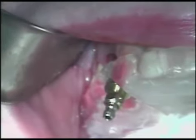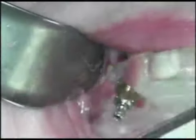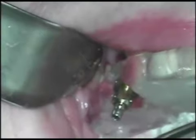So now it looks like the implant's fully in place, and I'm going to line up the implant. Remember, the Replace Select implant or Nobel Replace implant has an internal connection with 3 lobes, and you want to align the implant so that one of those 3 lobes is always pointing to the buccal. There are little dots on the implant mount which indicate where these 3 lobes are located.